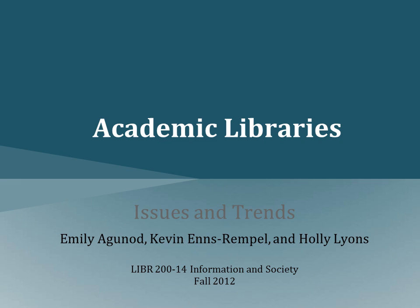We are going to look at a few issues and trends seen in academic libraries of the 21st century. To understand these issues, let's first take a very brief look at the role of academic libraries.